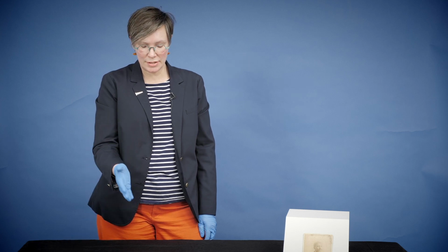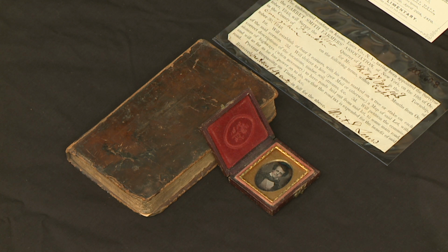So the next set of artifacts I'd like to talk about starts in the 1840s. Again, we're back in Montgomery County, and this time with the Phillips family. We have a daguerreotype of a man named Philip Phillips, and we have his Bible. He was able to purchase land from Garrett Smith in Franklin County, New York. Franklin County, New York is up in the Adirondacks.